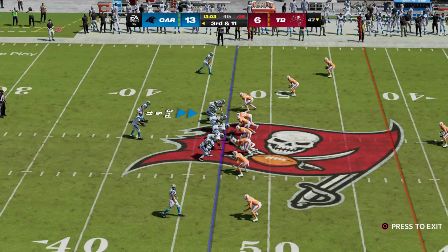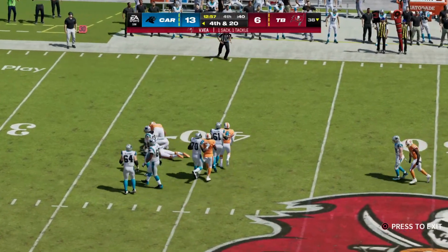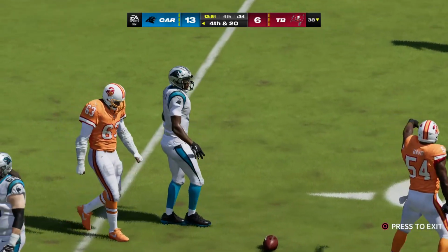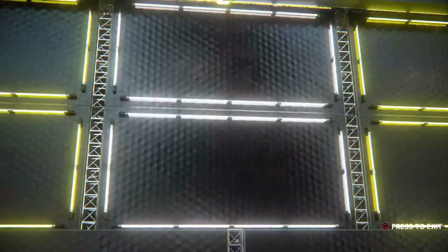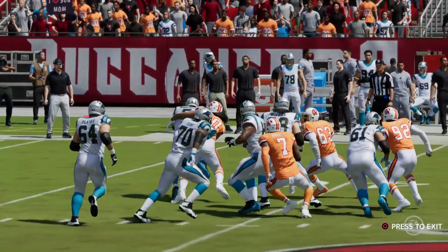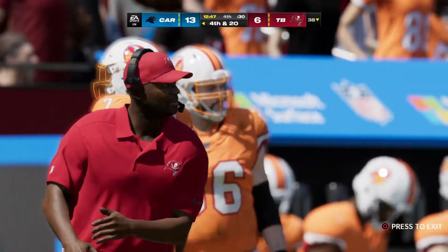This Bucs defense is a fun one. They've got lots of really good, talented players on it. Vita Vea breaks through, gets to Bridgewater, 3rd sack for the Bucs. And the Panthers are going to have to punt again. Vea rumbles through, and that is a painful landing for Teddy Bridgewater. Vea pancakes him.